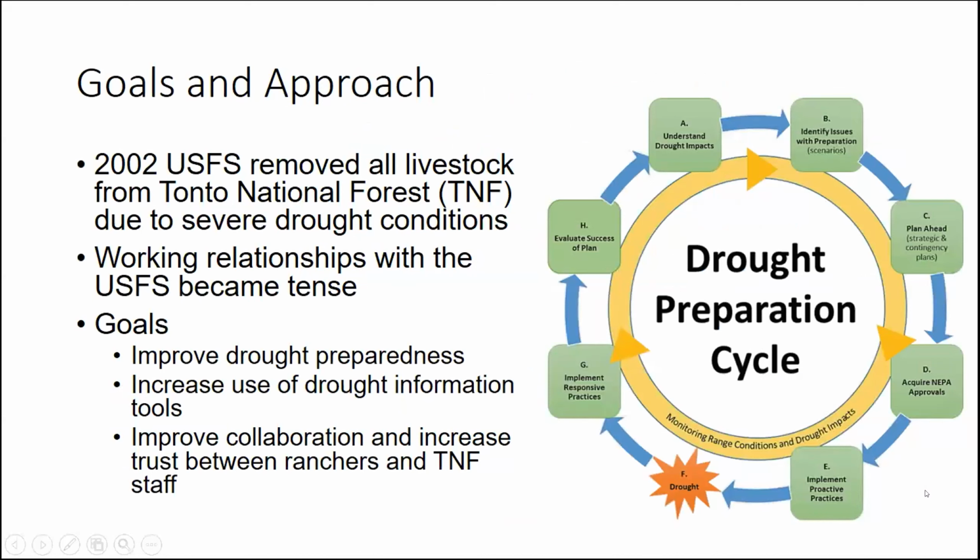So just to give a little background, I cover Gila and Pinal counties, which is in central Arizona. Gila County is pretty much 90% federal land. So any rancher that I'm working with is grazing on federal land. They may have 20, 30 acres of deeded land, but the majority of their grazing is occurring on the forest.